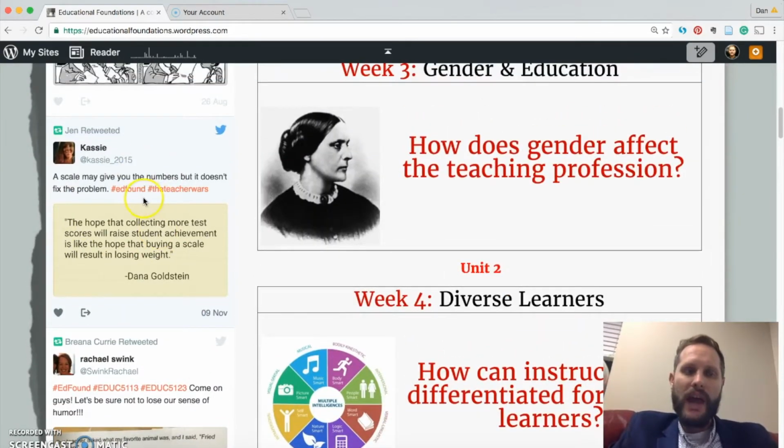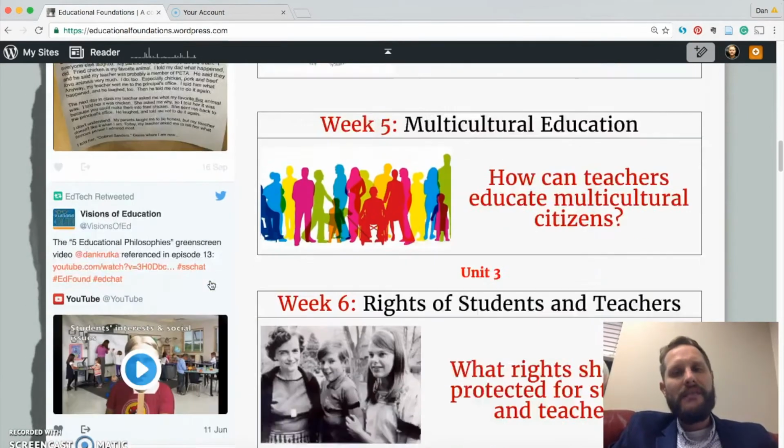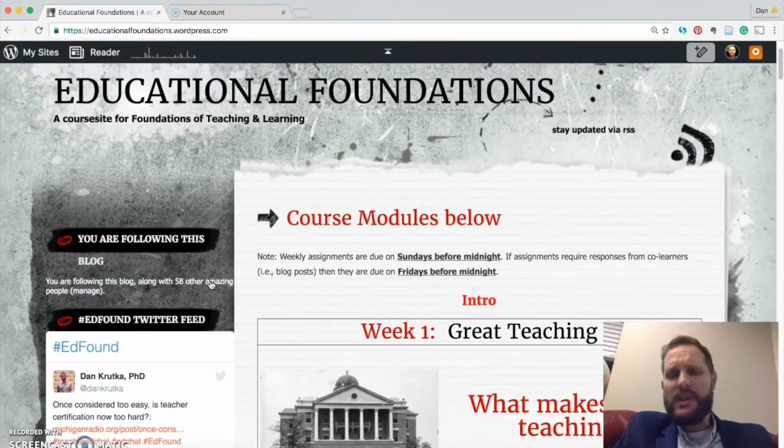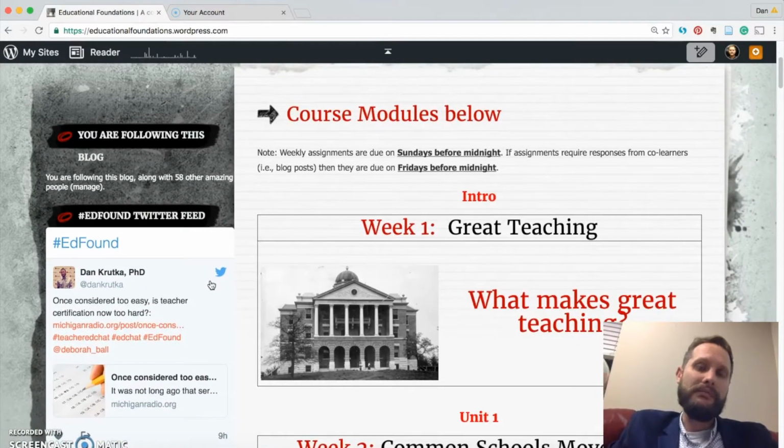You can see I have a Twitter hashtag that I added to the side. There's a lot of extra things. Making this look good just took a little playing around. Actually, I wouldn't say difficult, just took some playing around.